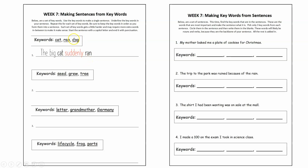And then we need our last part, dog. So I'm going to put after the dog. I'm going to make my cat chase the dog because I have a cool cat. But if your cat's not as cool as mine, it can run from the dog. So you can put whatever you want here. And we're going to make our whole sentence. And we have 1, 2, 3 keywords, just like we have here. And they're all in the right order.